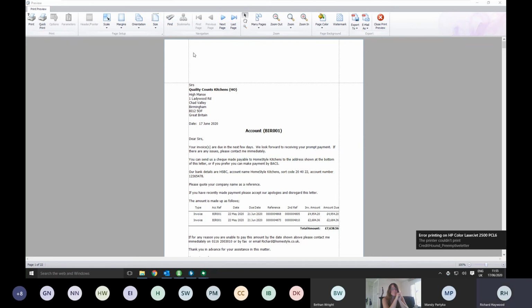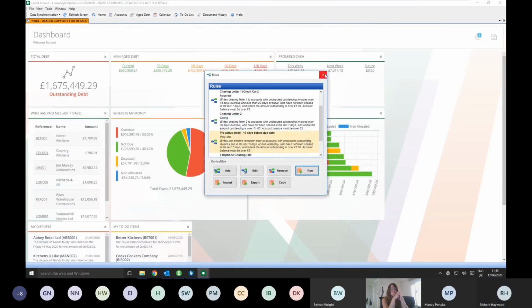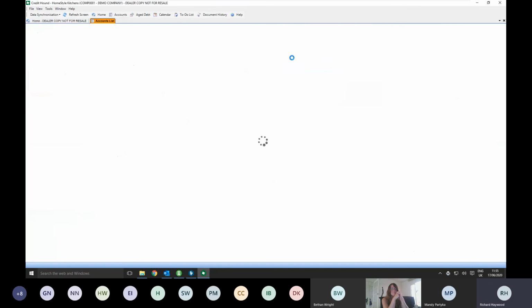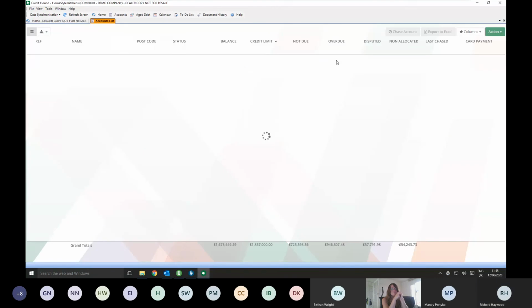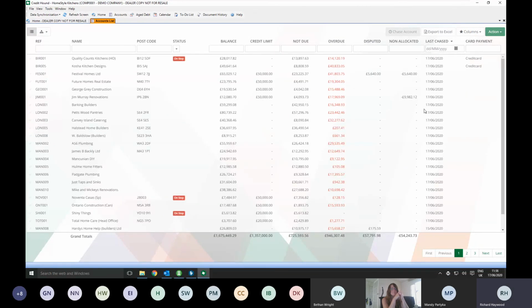I can basically chase them at a click of a button. So now all these are going to go out via email. And when I go to look at the accounts list, you've got this last chase day column. And this will obviously update for those 22 accounts as it's just done.